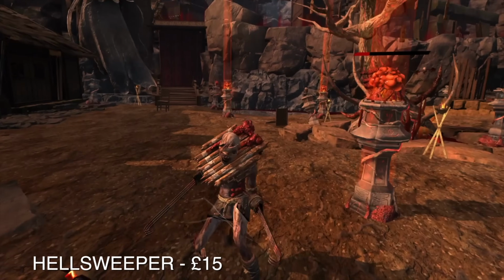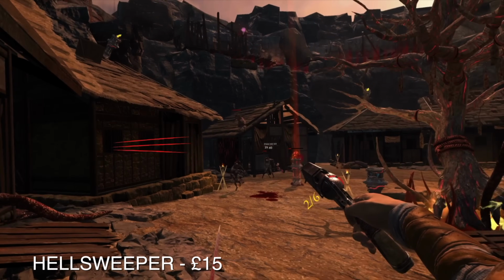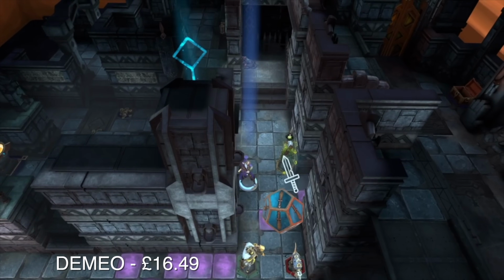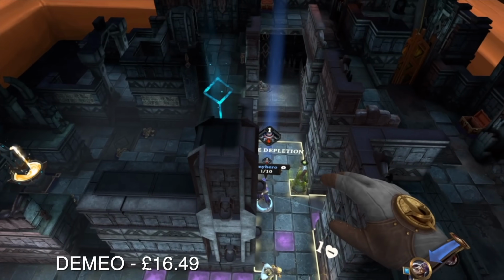It's got some high octane locomotion based combat, and you can really get into a flow state with this game in terms of combat. Another amazing game, but for a very different reason, is Demeo, down by 50% to £16.49. It's a perfect game to have a D&D-like night with friends in.